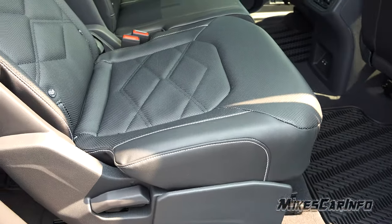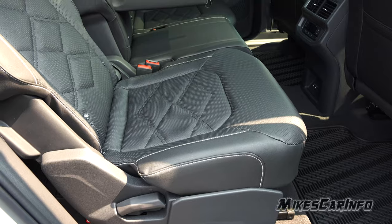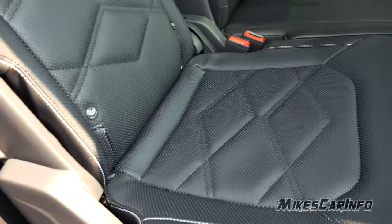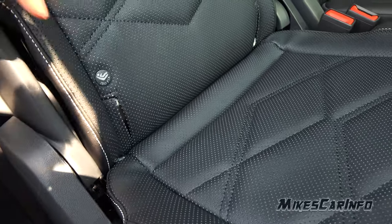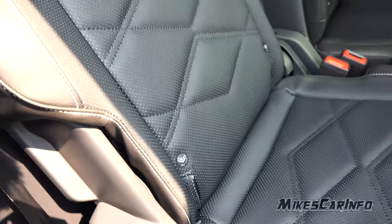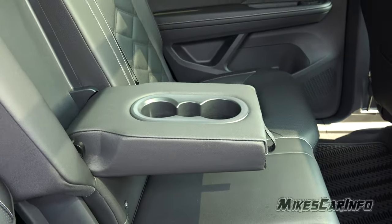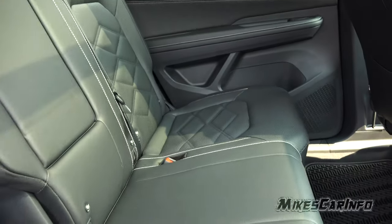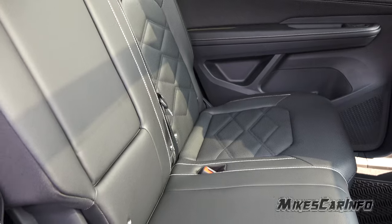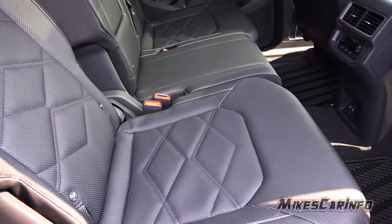Now the second row seats, very little bolstering. It's really easy. It's like a bench seat. You just basically slide in and out, easy to get in and out. It does have the car seat attachments there and they're located right in here. So it's really easy to get to, no covers to cover them up and get in the way. There's an armrest with cup holders there as well. Now there's car seat attachments in the center as well as the sides. You can technically maybe put three car seats in the second row. That's pretty interesting.